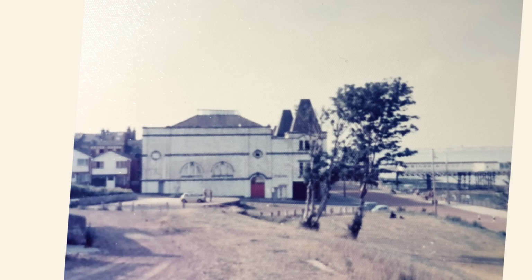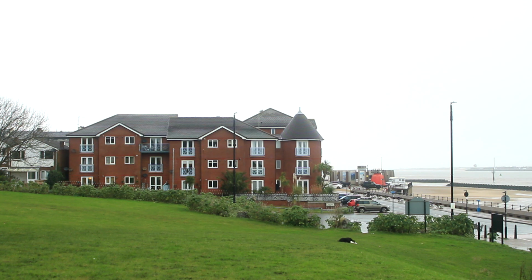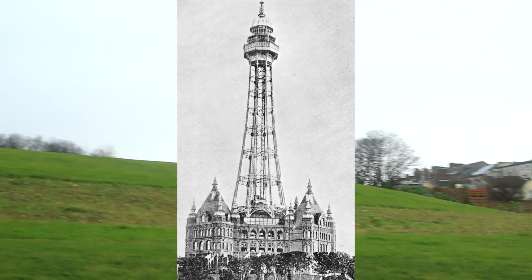Now our final picture, before we have a look at New Brighton Tower itself, is up here on the embankment. Now you can actually see from this angle, they've taken some of the design of the Tivoli, the cone-shaped roof there. They've kind of replicated that somewhat in the design of this new block of flats. And you can also see the pier in the background on the right, and a couple of trees have gone as well. Now this looks like it's in the 1970s, and to the left on the picture there looks like there's just about the grounds of the tower still remaining. Now of course that has long gone, but if we spin it around, perhaps we can reimagine what the tower would look like if it was still here today.